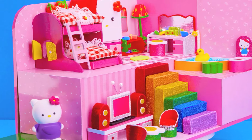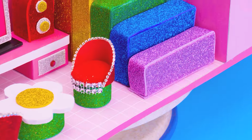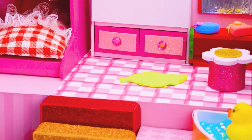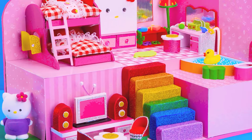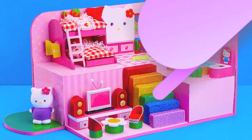Hello everyone, welcome to DA house. I have an idea with Kitty and Strawberry. Now today, the main part, I would share how to make a pink bunk bed, rainbow stair, and more things from cardboard and clay. Hope you like this. And more pinky paper.